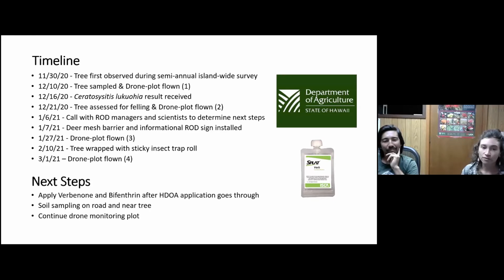We're lucky enough that our coworker Ray over at KISC was working on getting his Class 10 pesticide applicator's license, which he has now, which you need in order to apply these pesticides. And the application is in the process of getting to the HDOA and hopefully will be fast-tracked so we can follow through with these next steps.